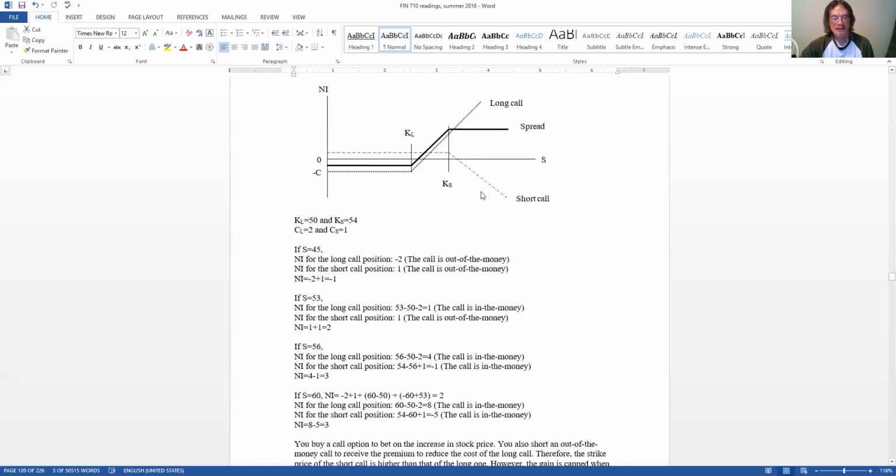Now for a short call, it is also in the money because the stock price 56 is higher than the exercise price. So your counterpart can exercise the call. If he exercises, he will pay you 54 to buy your stock, and you have to pay 56 to buy the stock in the market to deliver to your counterpart. However, you also receive $1 as the premium. So the net is -1. The total is 3.